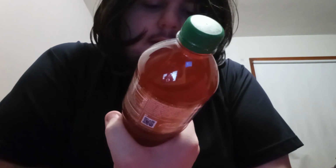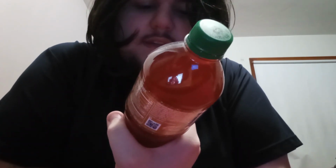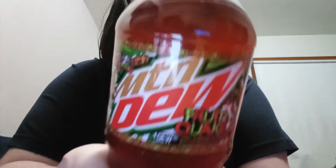Oh, I forgot to read the other part of the bottle. Mountain Dew Fruit Quake. Dew with a blast of artificial fruitcake flavor. I've never had fruitcake, so... Anyways, yep. That was Mountain Dew Fruit Quake.